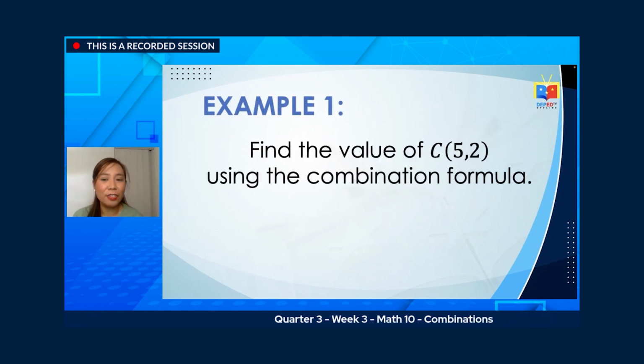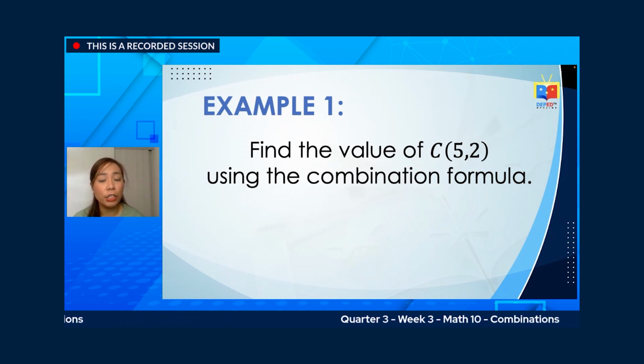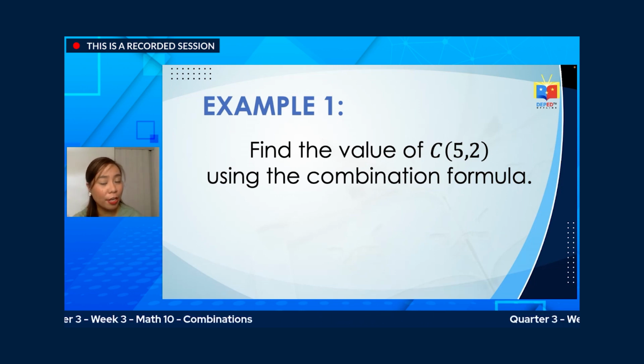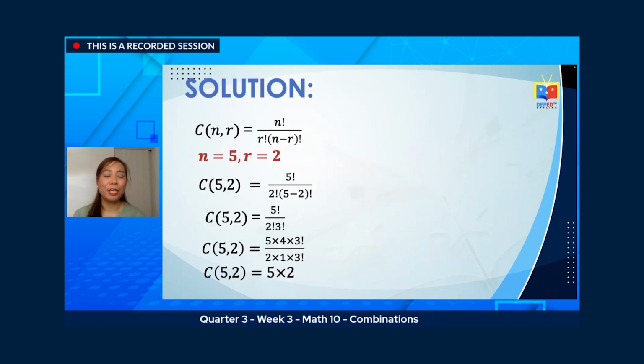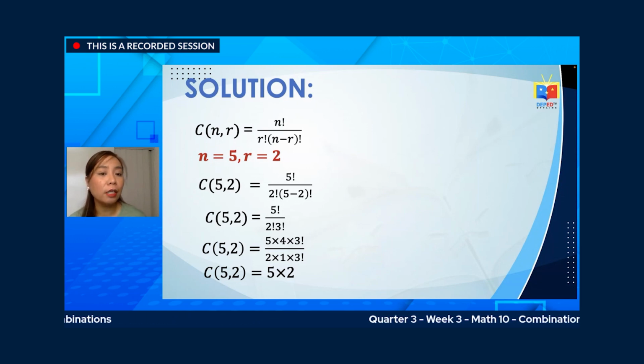So, let's use the formula and solve for this example. Example 1. Find the value of combination of 5 objects taken 2 at a time using the combination formula. So if you want to try it on your paper, please do so. If not, you can listen with me and let's check the solution. So combination of n objects taken r at a time is equal to n factorial over r factorial times the quantity n minus r factorial.